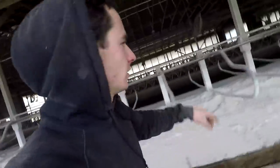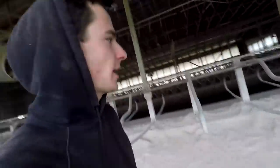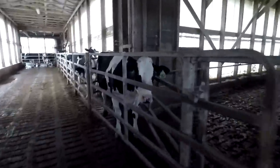Got all the bedding in here. Now I'm gonna go let pen one back into their group and close up. How much you wanna bet 482 is the first cow coming back again? Pen one's open. All right, let's let her out. Look at this. Always first.